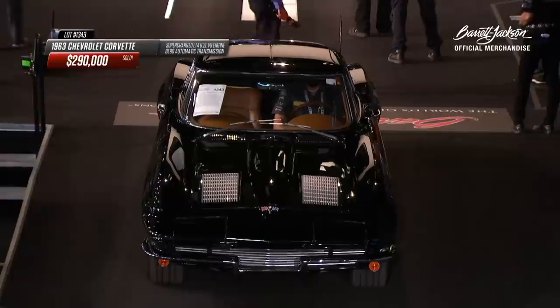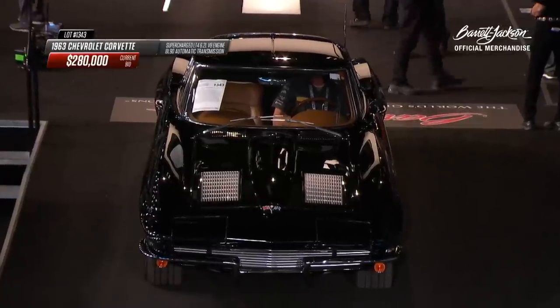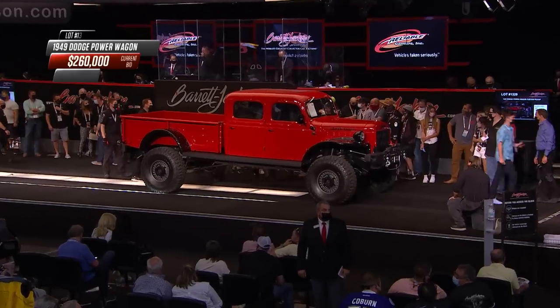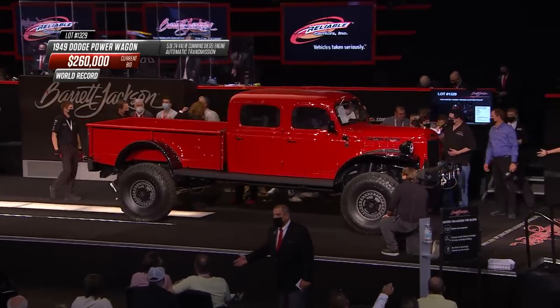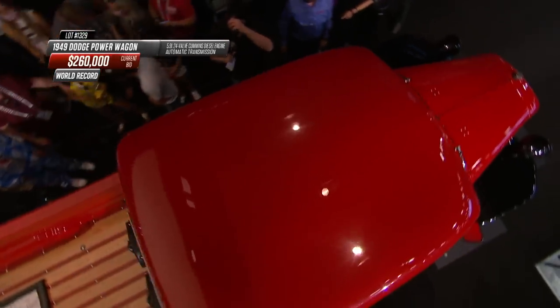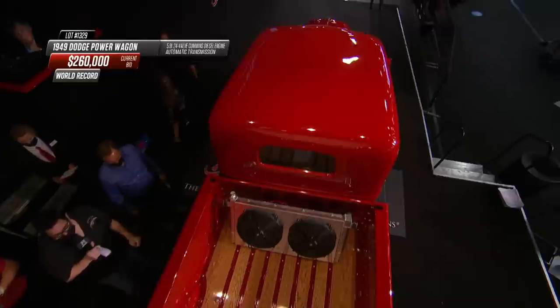$295,000 and a half. Sold for $285,000. Patrick, thank you. Oh, 1340. Okay, now here's lot 1329, a 1949 Power Wagon Custom. Oh, radical modifications here. Of course, the crew cab was something that never was available on a Power Wagon.